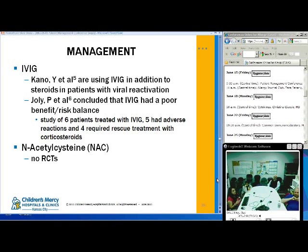So essentially five of these patients didn't make that. 1 did make it to the endpoint, but he was actually stopped early, secondary to safety concerns. And of the 5 patients that had adverse reactions, they ended up getting steroids for rescue treatment. So they really concluded that there's no point in doing IVIG because the patients needed steroids anyway to get better, and they had all these adverse effects from the IVIG infusion.